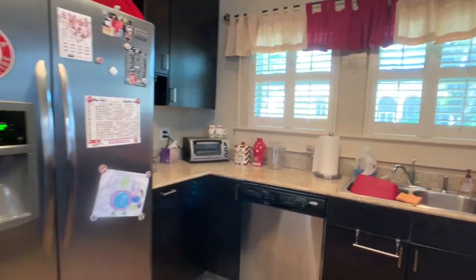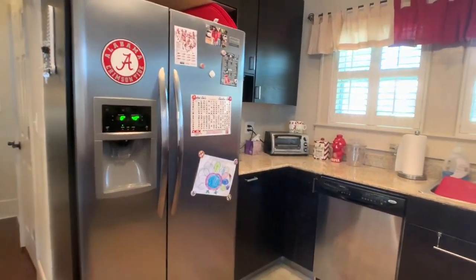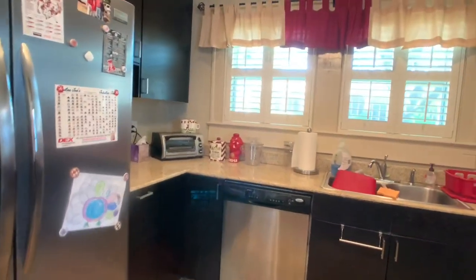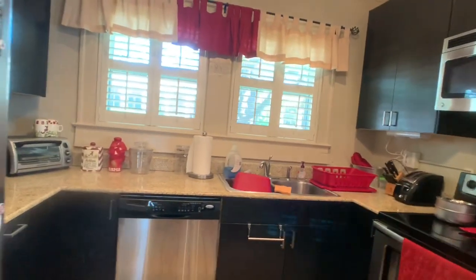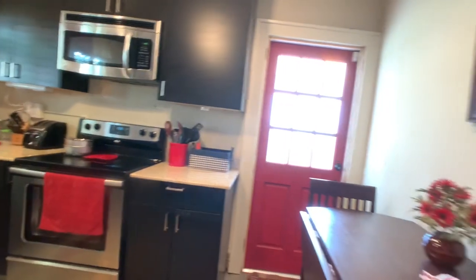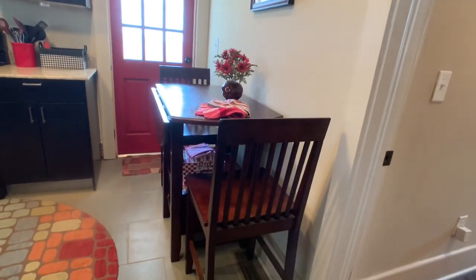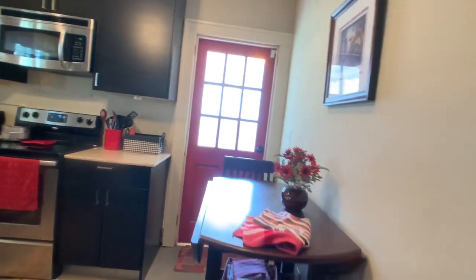Good windows. Again, the built-in appliances you see, the refrigerator, dishwasher, microwave, and smooth top stove are included. Currently, they have a little bistro table in here. Again, it would not be provided furnished.